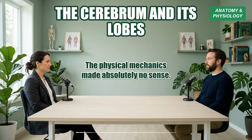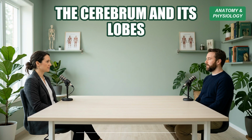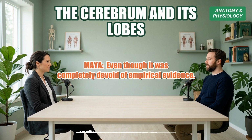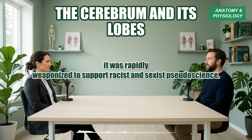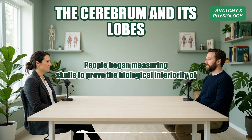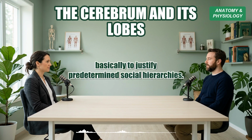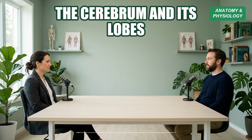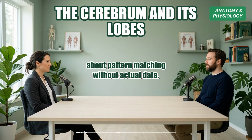Right. The physical mechanics made absolutely no sense, yet it became wildly popular in the 19th century. Even though it was completely devoid of empirical evidence. Yes, and furthermore, it was rapidly weaponized to support racist and sexist pseudoscience. Right. People began measuring skulls to prove the biological inferiority of certain groups, basically to justify predetermined social hierarchies. It stands today as the ultimate cautionary tale in neuroscience about pattern matching without actual data.